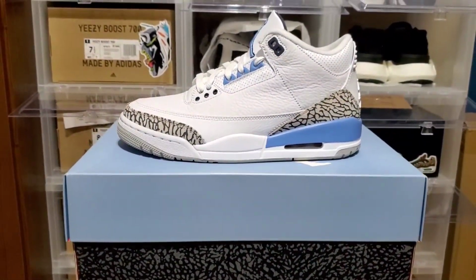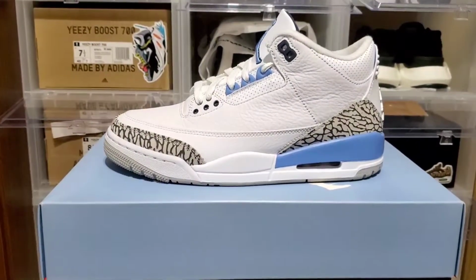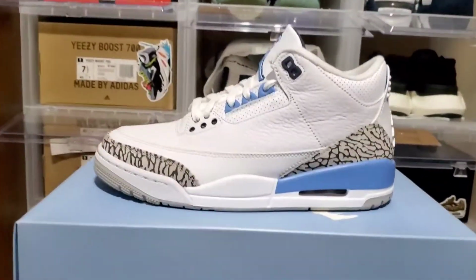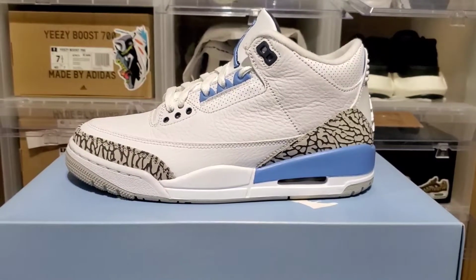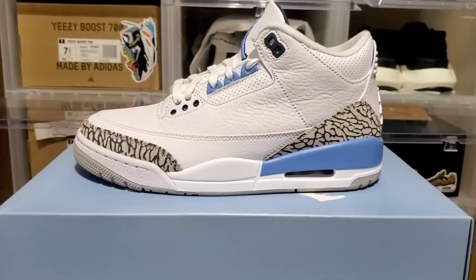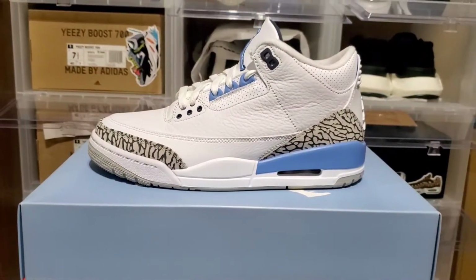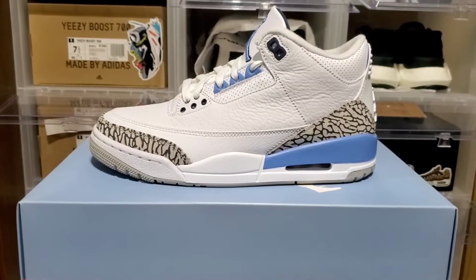So for number 4, we have the Air Jordan 3 in the UNC colorway. Surprisingly, they were actually kind of hard to get. Since I'm located here in New York, not a lot of stores were getting these. That was before the COVID-19 situation got serious, and not a lot of stores had them in my area.